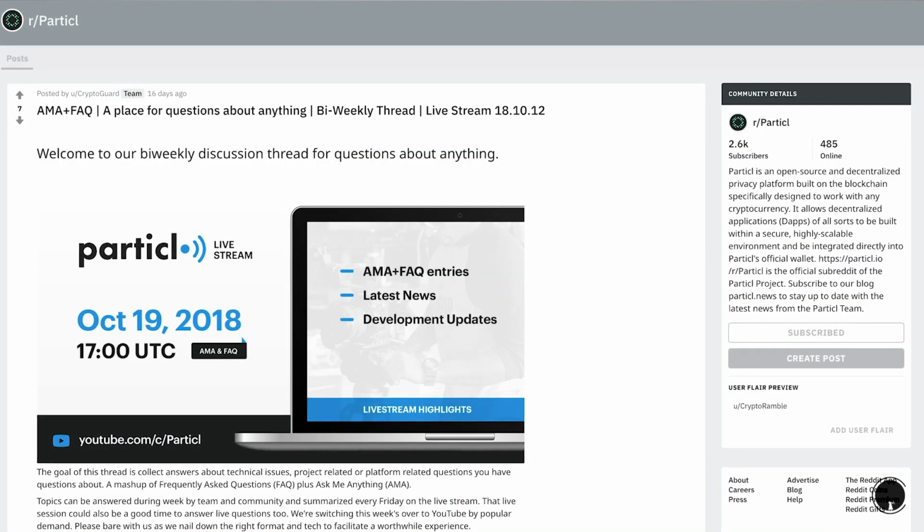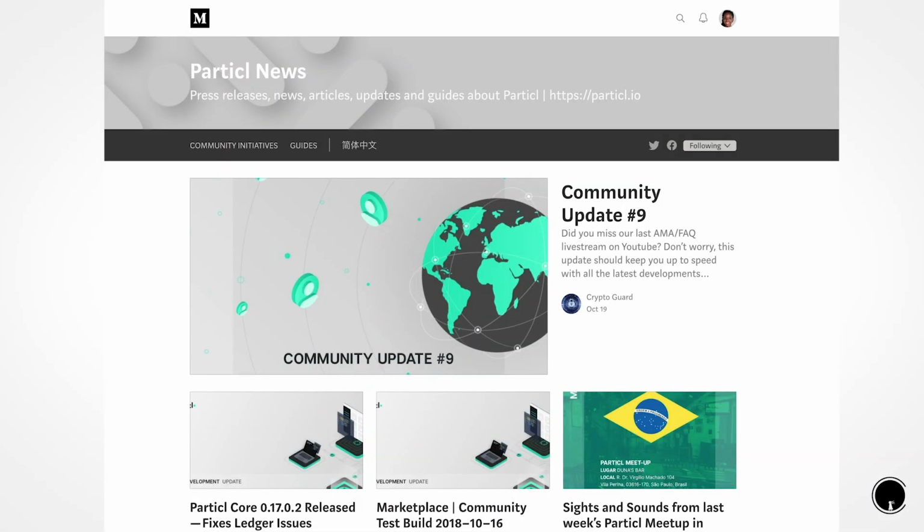You can keep up to date with Particl development by looking out for these video updates, participating in the bi-weekly AMA facts on Reddit, and reading the community updates at Particl News. Particl is also now on Blockfolio, and you can get automatic updates.